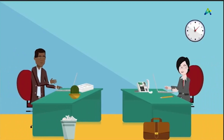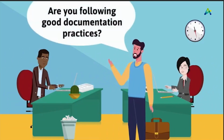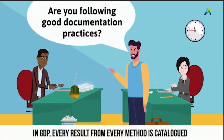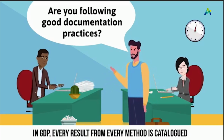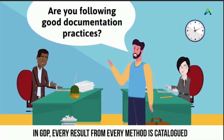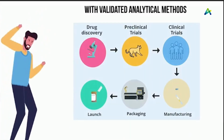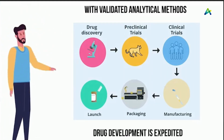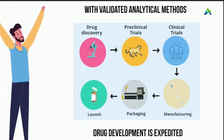So, one of Daljit's primary concerns is making sure his team follows Good Documentation Practices, or GDP. In a GDP environment, every single result, including failed results from all validated analytical methods, is catalogued and ready for review. With the method development and validation roadmap, Daljit feels confident that the new drug will be developed in a timely and efficient manner.